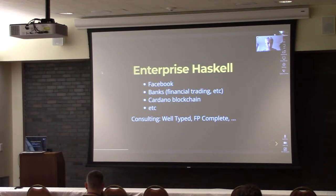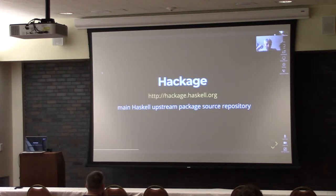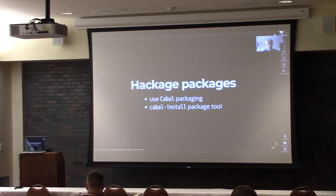Haskell ecosystem a bit. Firstly, some of you may have heard of Hackage, which is the main Haskell package repository. Almost everyone these days publishes their Haskell packages, updates and so on, on Hackage. Haskell packages usually use a packaging system called Cabal, which is really easy to use. There's a tool called cabal install, which users can use to install Haskell packages pretty easily on their systems.